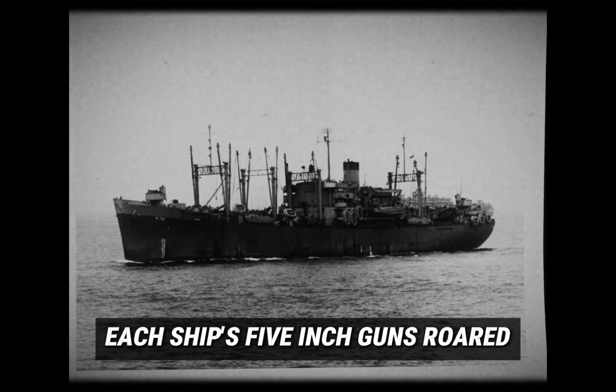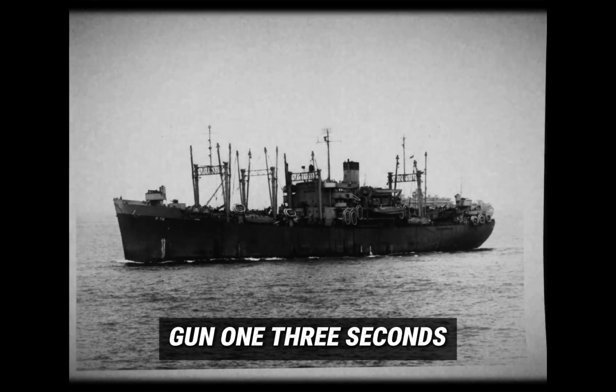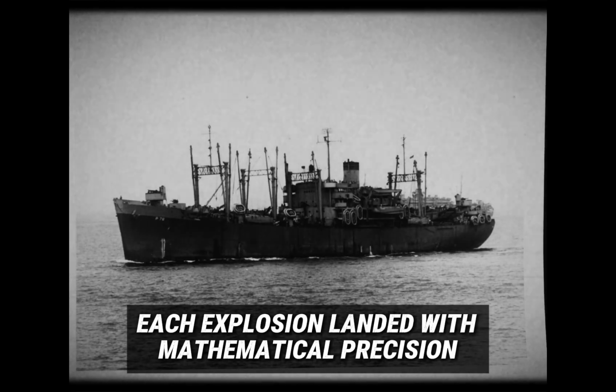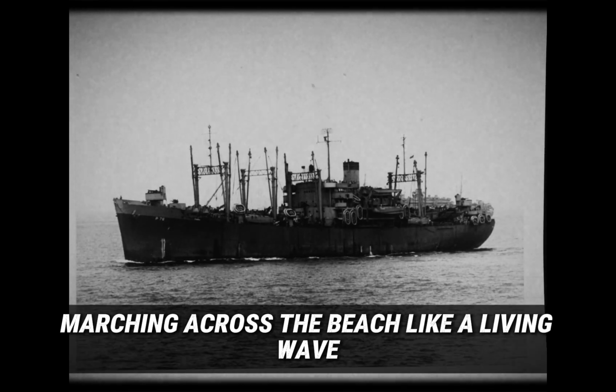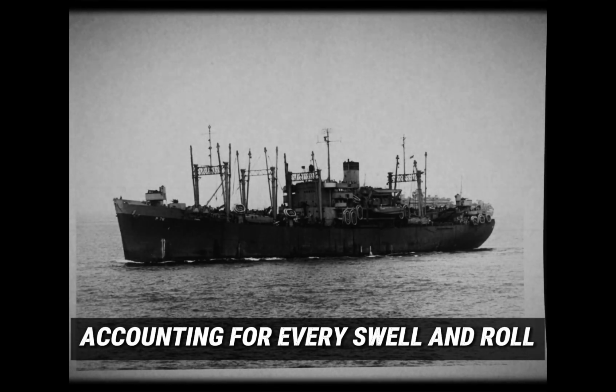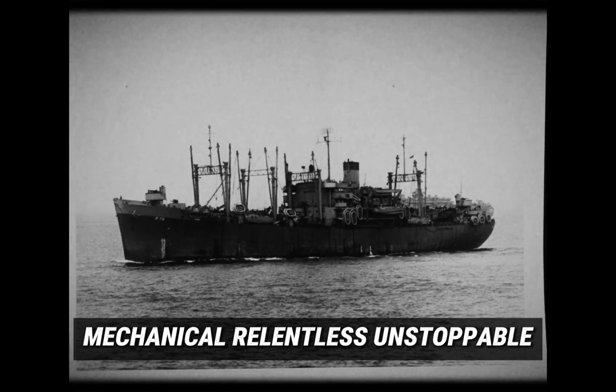Each ship's 5-inch guns roared not in unison, but in rhythm. Gun 1. 3 seconds. Gun 2. Then, Gun 3. Each explosion landed with mathematical precision, marching across the beach like a living wave. The gunners adjusted constantly, accounting for every swell and roll, every infantry advance. The pattern became a symphony of destruction, mechanical, relentless, unstoppable.